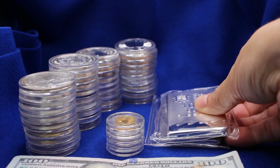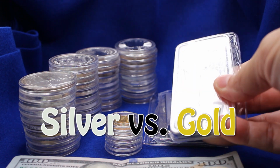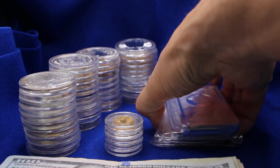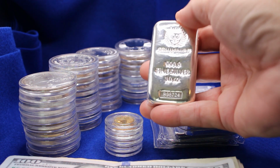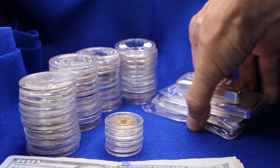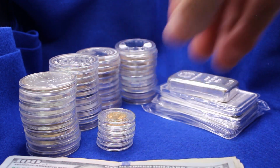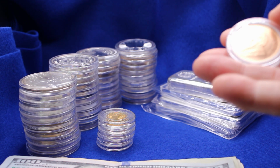Next, you'll have to decide how much of your precious metals allocation you want to put into silver and how much you want to put into gold. And this depends on your own personal preference and the current market prices of silver and gold. As you know, they fluctuate. Once you've decided on your allocation, it's time to buy your silver and gold. And we all know you can purchase silver and gold coins and bars from reputable dealers. Make sure that you shop around for the best prices and only buy from trusted sources. I buy from my local coin store and I do buy online.